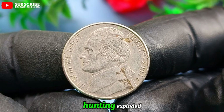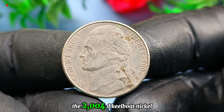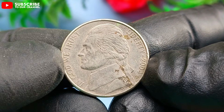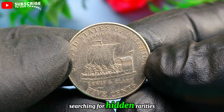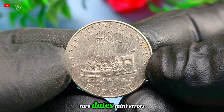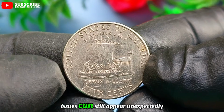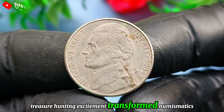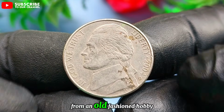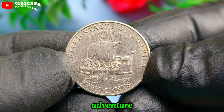Coin roll hunting exploded partly because of coins like the 2004 Keelboat nickel. Thousands of Americans now purchase bank rolls searching for hidden rarities. Rare dates, mint errors, silver coins, and pristine modern issues can still appear unexpectedly. Treasure hunting excitement transformed numismatics from an old-fashioned hobby into a thrilling modern financial adventure.